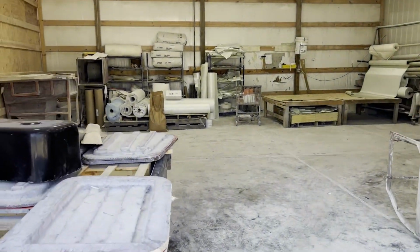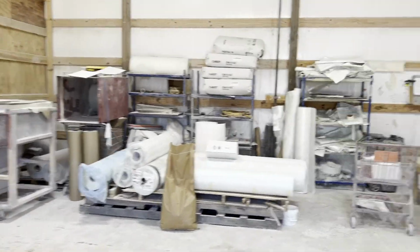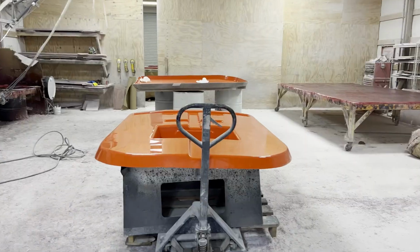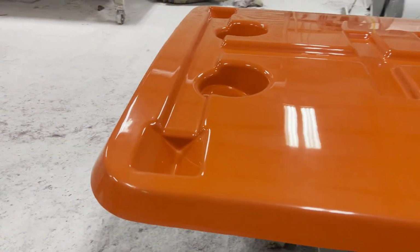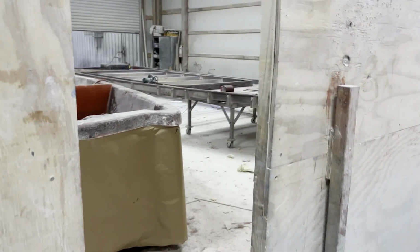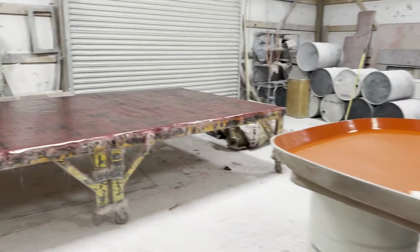So this is kind of more towards the end of the process for these guys, where it's more of a drying and staging process. Down here is kind of where they start. See, here you got some stuff which I believe is drying in mold right now. Peek in here, I don't want to bother the guys, but you can see they really do build everything from scratch. So it's crazy up in here.